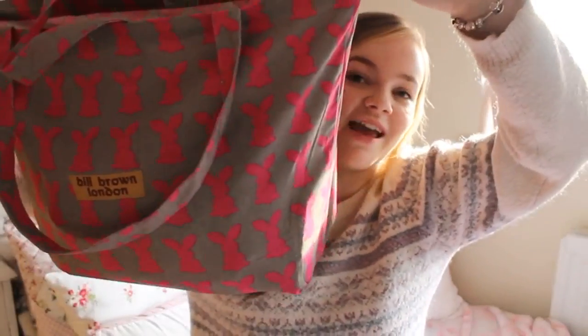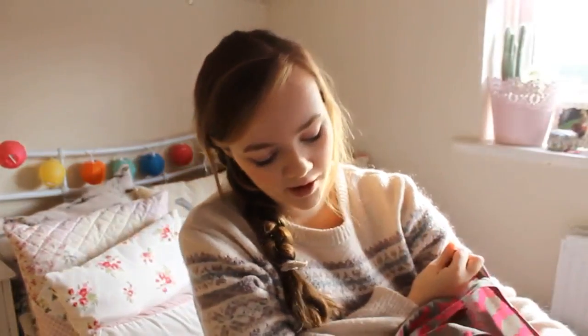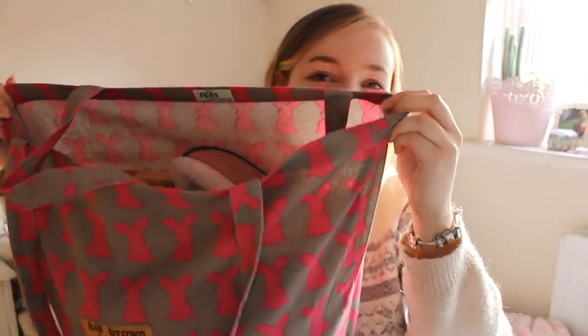I've got all of them in this tote bag, which came in my stocking. My mum got it for me. It's a tote bag by Bill Brown London, and it's like a beigey brown colour with bright pink bunnies on it, and I absolutely love it, and I've put all of my stocking presents in here.